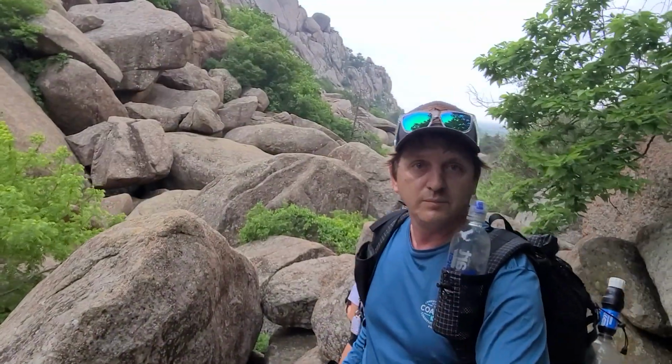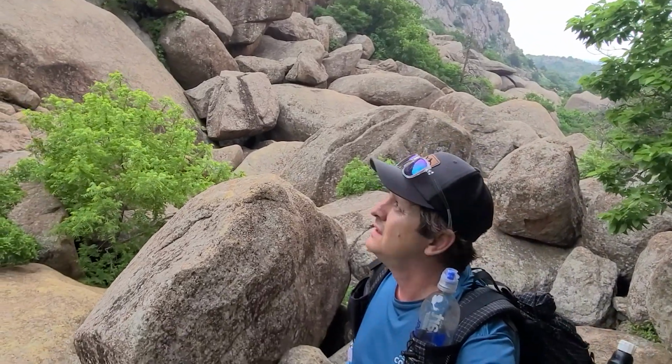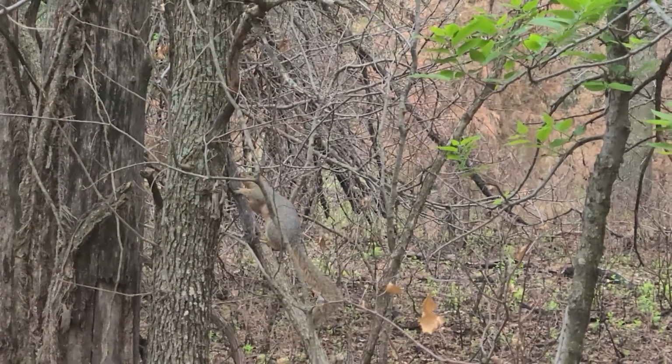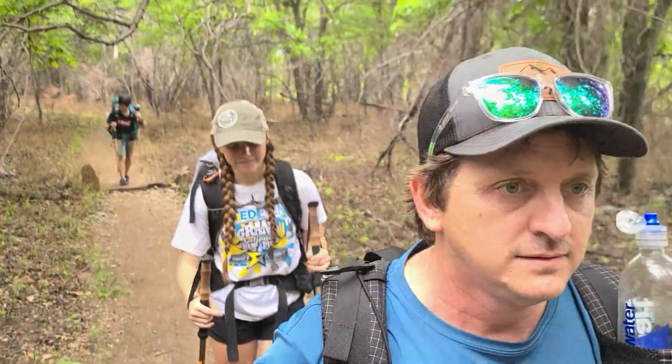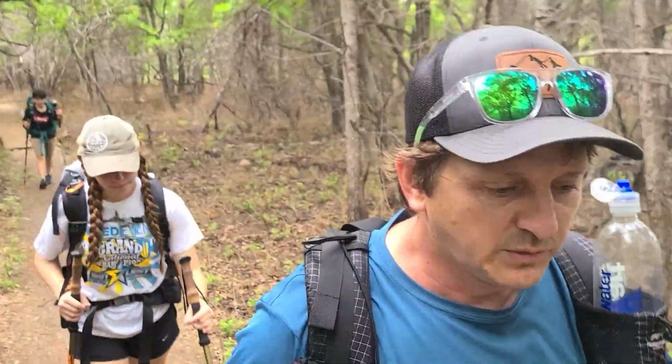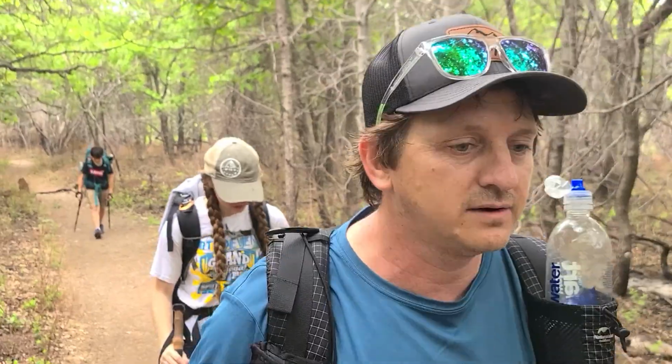Alright, we just came across the boulder field, still down at the base of Elk Mountain. Me and Abby were just talking about that notorious Wichita Mountain red-headed spider that we've seen. I think that was about 3 years ago.